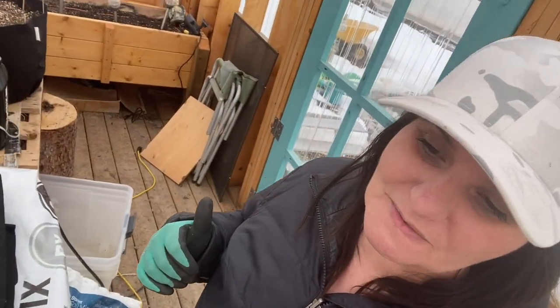I ordered a grow shelf, the same one I ordered last year, and I even hit the buy the same SKU and everything and order again option on Amazon, and I got one that was half the size. I was so mad. It had the same SKU, it had the same everything, and it was half the size. So I'm going to go shopping in our local stores and see if they have anything that could work for me so I don't have to get all angry again.